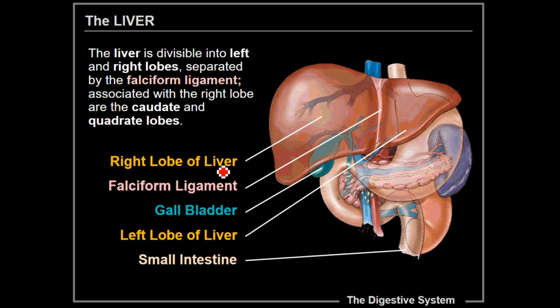So here are the sections of the liver. You have the right lobe. Again, we are looking at this as if it were in a different human being as we're facing them. So your left is this person's right. So this is the right lobe of the liver. And again, here's the falciform ligament, the gallbladder tucked underneath there. The left lobe is over on this side. And you see it's much smaller. It needs to make room for the stomach. So that's why the right side is much larger than the left. And then we have the small intestine right here. So this, again, is going to be your duodenum as it tucks behind these large blood vessels right here.